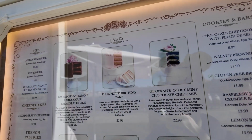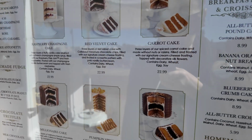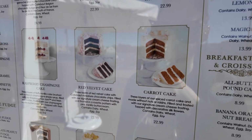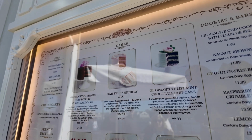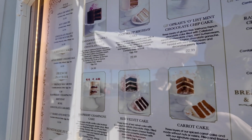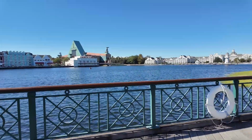I'm going over to look at the bakery menu now. So here is the bakery menu, and it's got different cakes. It looks like the different cake prices are generally $22.99 or $24.99. And it doesn't really say how much cake that is, if it's just a big slice of cake, or I'm not sure what you get for that price. The flavors look really good. There's a mint chocolate chip cake, a birthday feti cake, a red velvet, raspberry champagne, pumpkin spice cinnamon roll cake, pumpkin and chocolate.